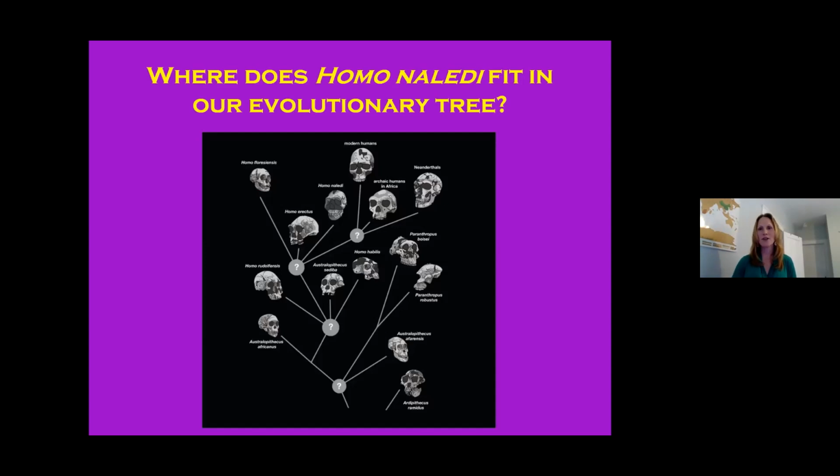So what everybody wants to know: where does Homo naledi fit in our evolutionary tree? And the short answer is we're not sure. But this is definitely something that has been revised and discussed ad nauseam. It shares a lot of similarities with Homo erectus. In fact, when the papers first came out, there was a lot of conversation about, is it actually just a little Homo erectus? Which wouldn't be too dissimilar from what we see with Flores, because floresiensis shares some characteristics with Homo erectus as well.